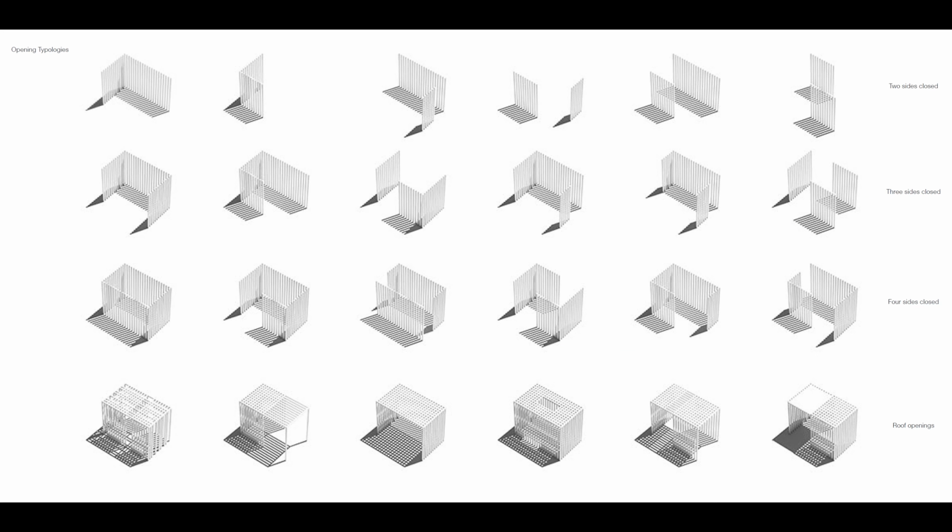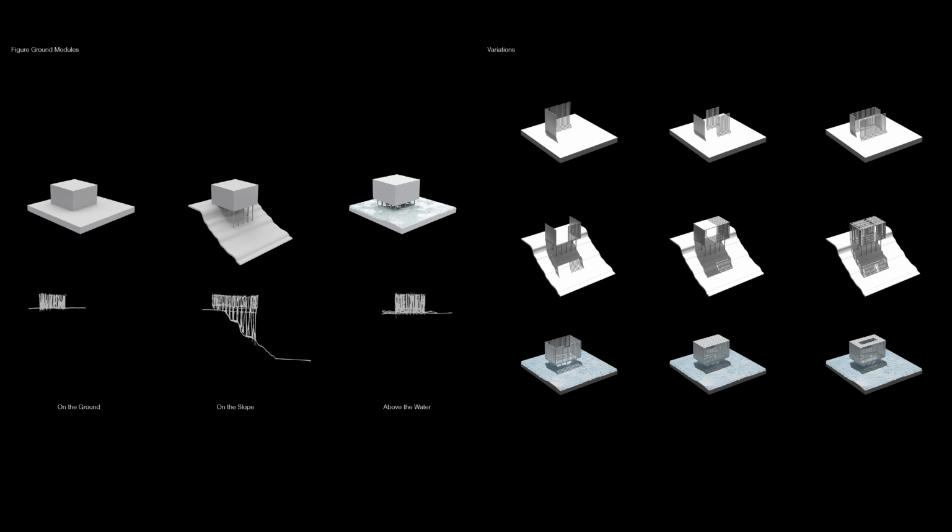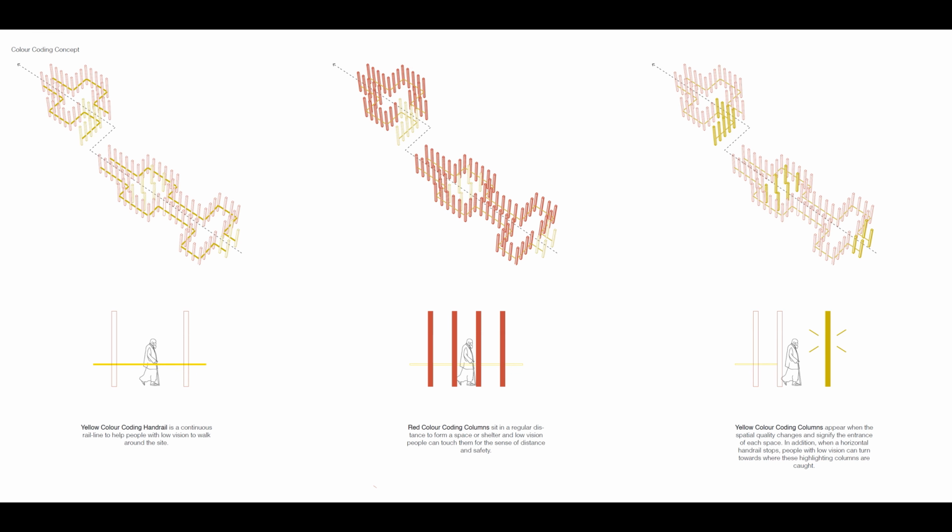Then I explored the opening and roof typologies to see the possibilities to the design. In addition, since the ocean pool has different levels of the landscape, I investigated how space can respond to the different ground stages, such as when it is attached to the ground or when it is on the slope or even above the water. Also, I applied a high contrast color scheme of yellow and red to the columns and handrails to support people with low vision to navigate the site in an effective way.